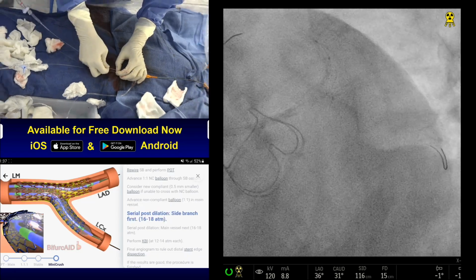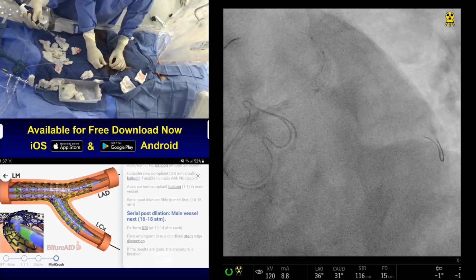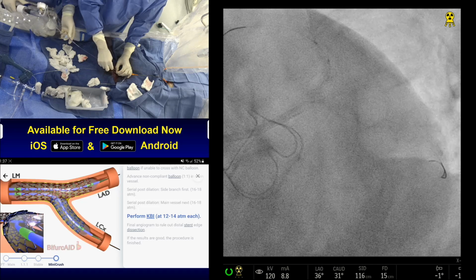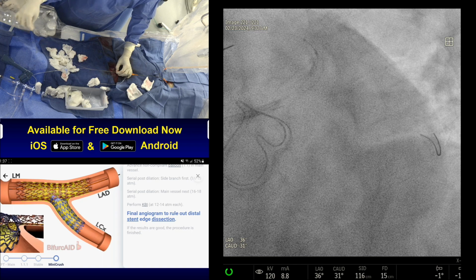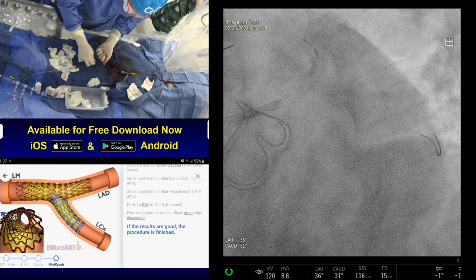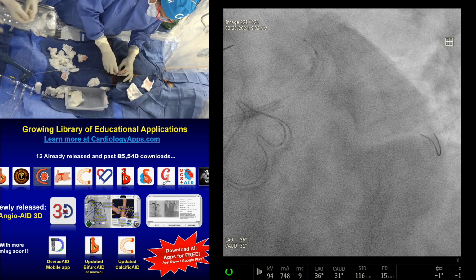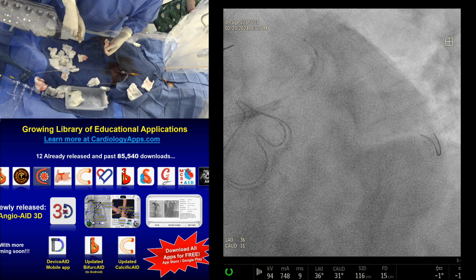Give me that 2.0 balloon now. No, now you can go to a bigger one. You can go 2.5. Yeah, 20 atmosphere. You can go bigger now. Down. You opened the circ. Your 3.0 can go, which we had earlier. Let's do that, because then we do the IVUS and then we are ready for our presentation. So after opening with a 1.5, we are going with the 3.0.